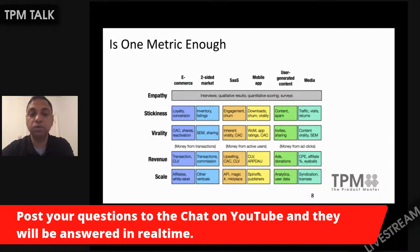So for instance, if you want to track virality in a SaaS business, customer acquisition cost is a great OMTM, primarily because it helps you understand how you can continue to reduce your customer acquisition cost while pegging on to virality. There could be secondary metrics like CLV or upselling, but this largely helps you understand in a two metrics framework, based on which organization you are, based on the domain of your organization versus what you want to track at that point in time.